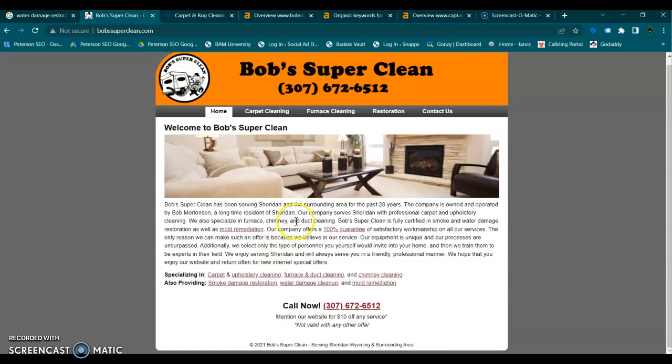And then to support your website, you're going to need SEO because a website without search engine optimization is just not going to be found online. And so you're going to be missing out on tons of customers.